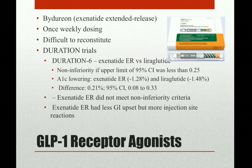The DURATION 6 trial compared Bydureon head-to-head with Victoza. In order for the A1C lowering benefits of Bydureon to be considered non-inferior to Victoza, the upper limit of the 95% confidence interval had to be less than 0.25. Bydureon lowered A1C by 1.28%, while Victoza lowered A1C by 1.48%. The difference between the treatment groups was 0.21%, with a 95% confidence interval of 0.08 to 0.33. So because the upper limit was higher than 0.25, Bydureon did not meet the pre-specified criteria for non-inferiority.